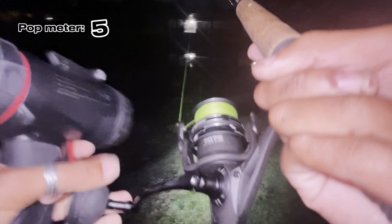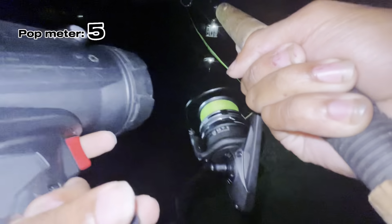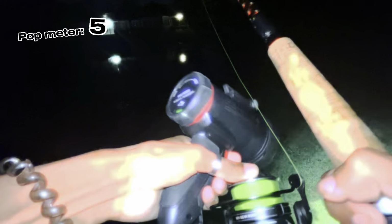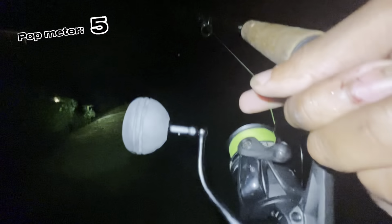Holy cow. Yeah, we just broke off right there on the 30. Jeez Louise, all right, we tied. I don't know how that happened. Maybe I just tightened my drag too much, because I realized I'm using 30 pound, not 40 pound leader.